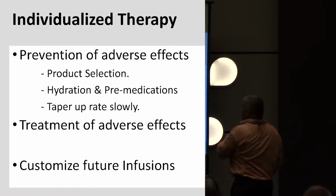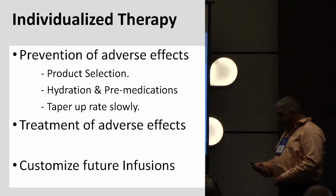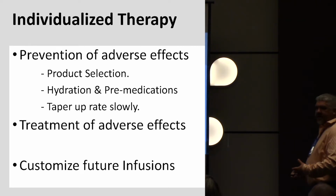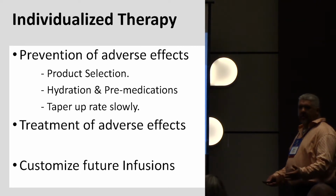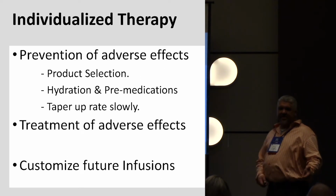So the whole point of the talk is to be about individualizing therapy. So how can we do that? Well, we can do so by preventing adverse effects. IVIg has a reputation for not being tolerated very well. And there are things we can do to make that more tolerable, including selecting the right product, the product that should work the best in the beginning, and making sure we do hydration and pre-medications.